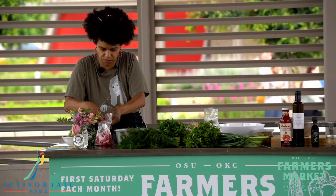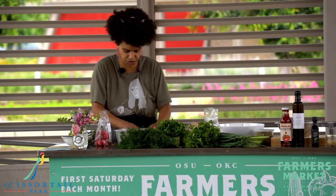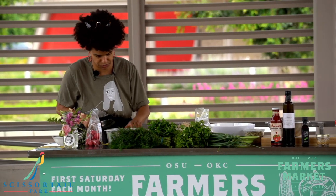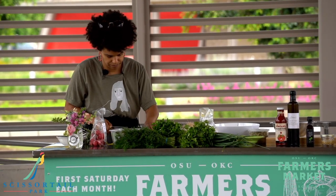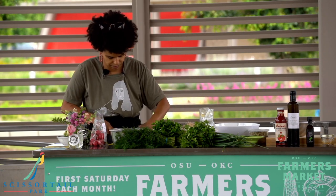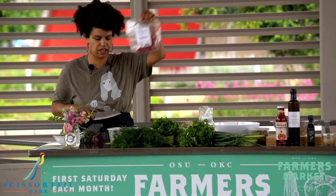Radishes, the same. Radishes are spicy, but they also help your body temperature when it's hot outside. They actually help regulate and bring your body temperature down. These are from Looney Farms. Thanks, Carrie.